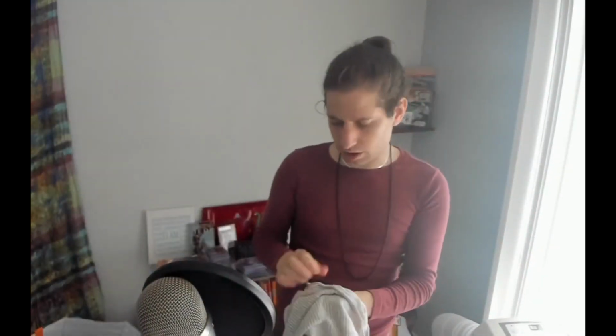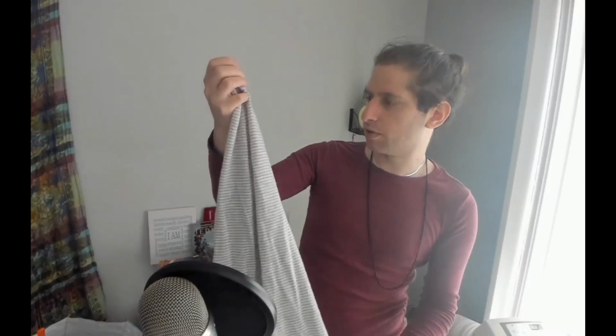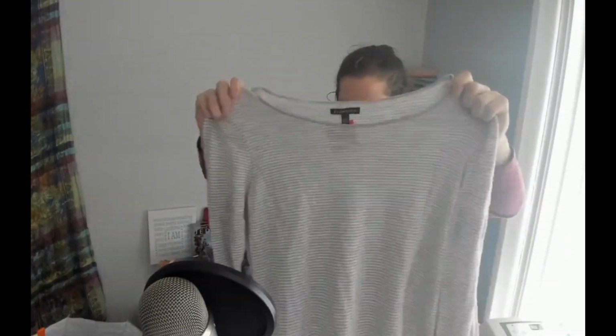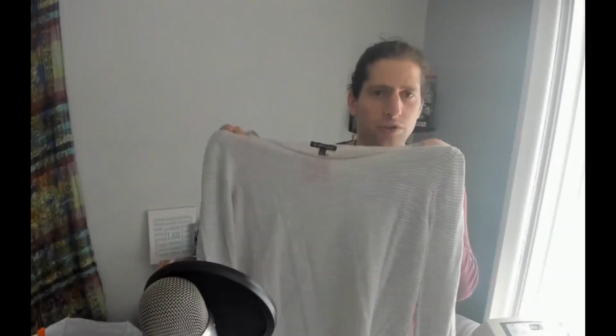Next up, and this is a brand that I talked about in my last video. This is a Nordstrom brand, fairly high-end. This is Eileen Fisher, and this is either 100% linen or a linen blend, but it's definitely got some linen in it. Paid $7.95, kind of striped, round neck, open neck, long sleeve t-shirt. This will sell for around $30, give or take.